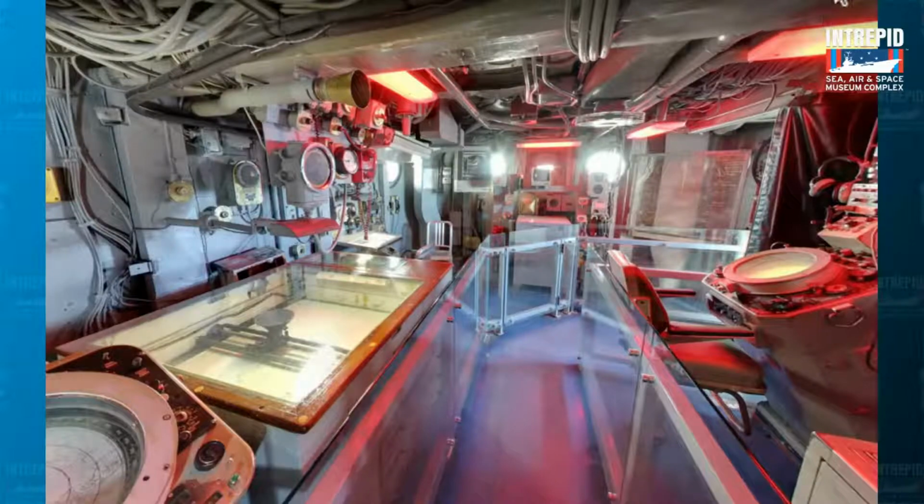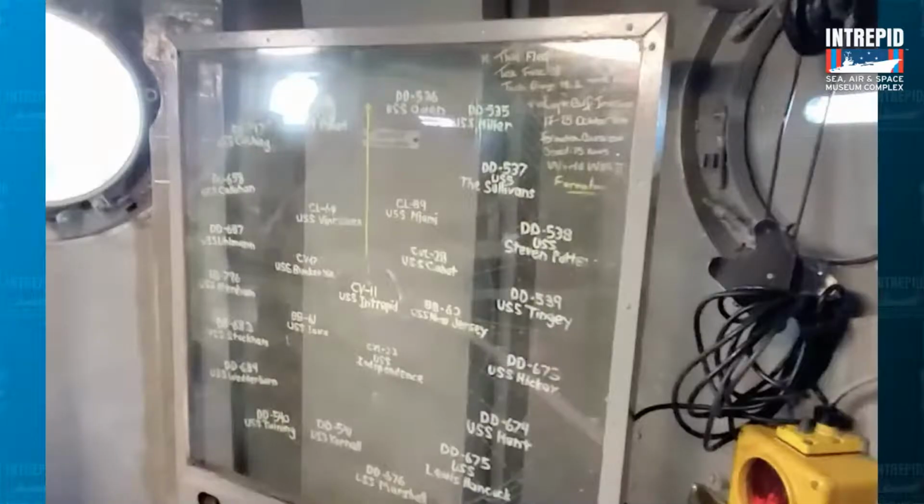I'm going to zoom up on it for you here. If you look closely at this board, you can see some words on it, like Intrepid, also New Jersey, Miami, Independence, Iowa. Now, these are actually names of ships that are in what we call a fleet, or a group of ships. That's what a fleet is. They all stay close and stay in formation to stay safe.